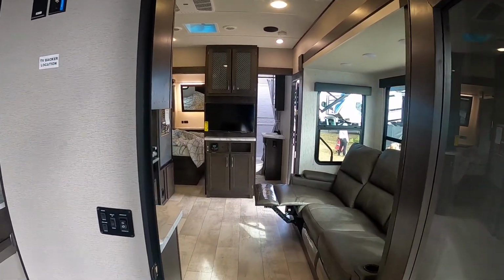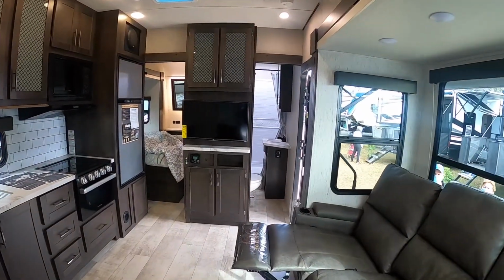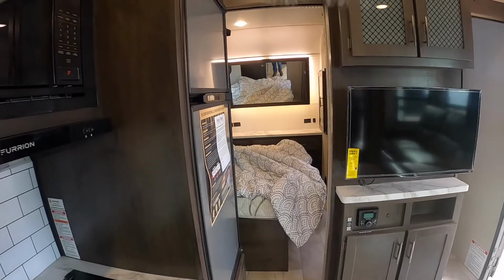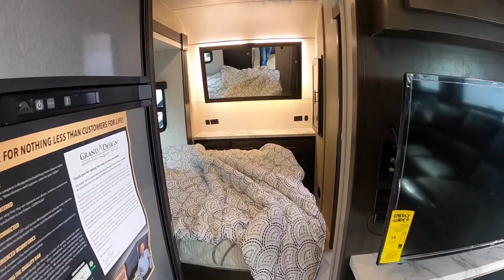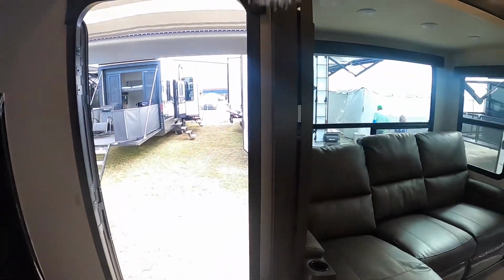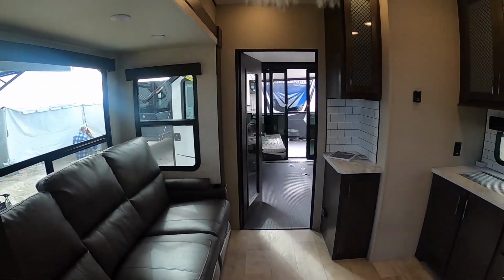This is the 29G. This is one we had kind of considered before we bought the camper that we have now. But again, some aspects of this camper are a little tight, but it's a nice camper.